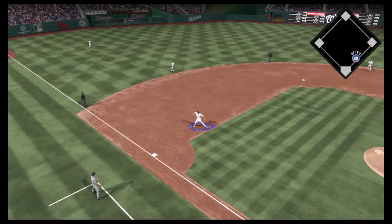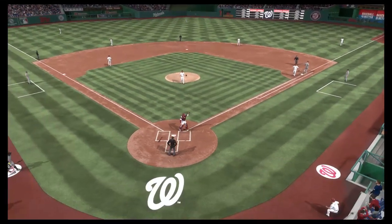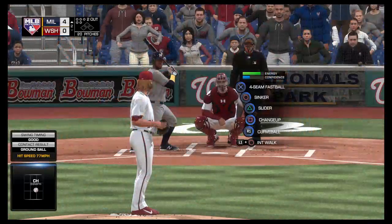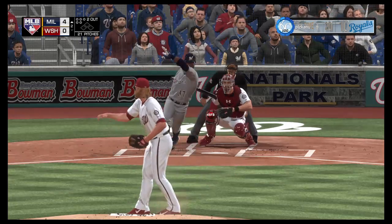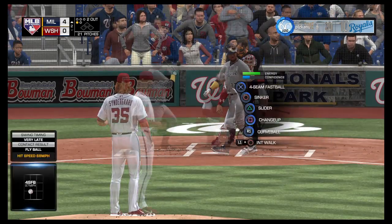Rendon down to third. Throw gets him, 2 down. Stepping in and ready for another shot, Odubel Herrera. 0 for 1 for him here in this one. First delivery to him on the way. And this is drifting foul back into the stands.